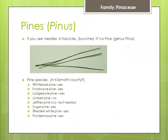Okay, so next we're going to be covering the pines, and we're moving on to the family Pinaceae, and the pines are the genus Pinus. So if you see needles in fascicles, which means a bunch, so if you are going through your key and it asks are your needles in fascicles, that means a bunch. So when you pull the needle off the tree, it's held at the bottom together in a group of 2 or more needles.